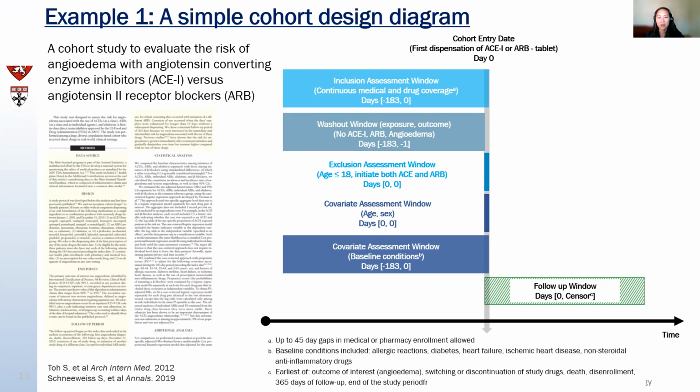The vertical gray arrow is used to represent day 0, the point at which the study entry defining criterion is met. And the size and location of the horizontal bars visually show the assessment windows for inclusion-exclusion criteria, covariates, and follow-up, all relative to day 0. And in addition to the visual representation, there are bracketed numbers within each bar that use standard mathematical notation to explicitly specify temporality.